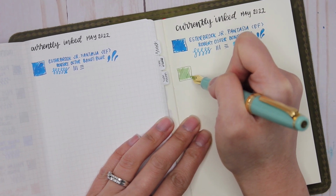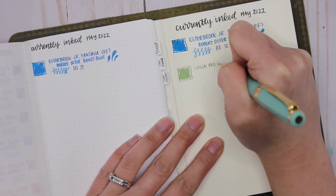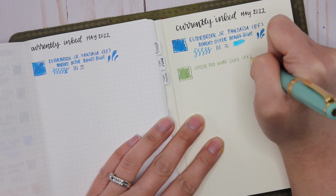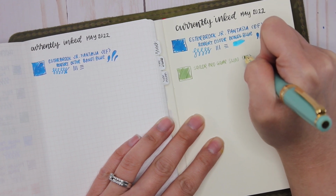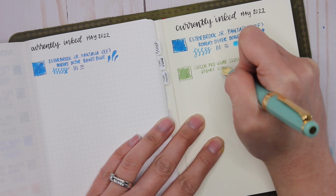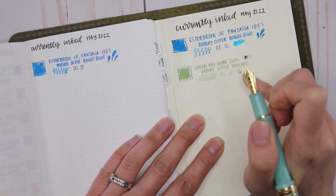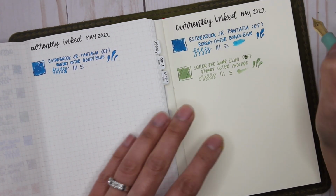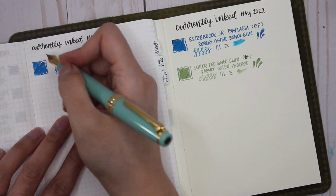I always find that writing on the Midori paper feels a bit drier with the pens. Oh gosh, it's not an EF, it's a medium fine. Medium. Ah, crap. I feel like it looks really, really similar to PSC, but actually it doesn't now that I compare the two. It doesn't really look that similar.